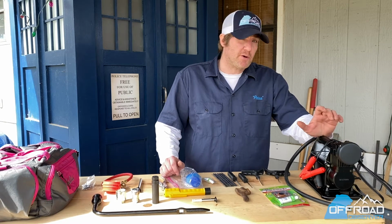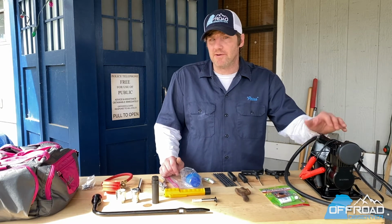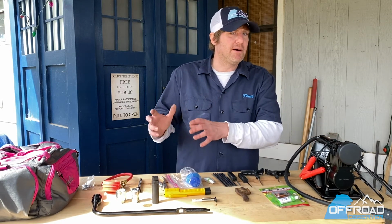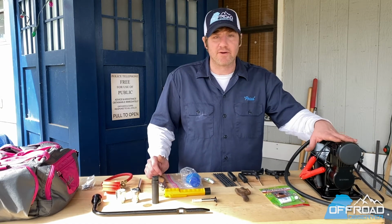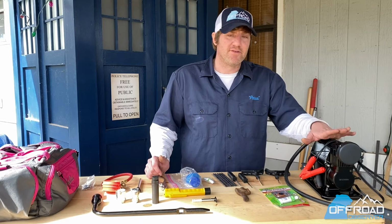Another option is going with a CO2 tank. CO2 tanks are a little bit different. One, you don't need power. Number two, you're only limited to how much CO2 is in that tank, whereas this thing's always, as long as you have power, going to run and add more air to your tire.